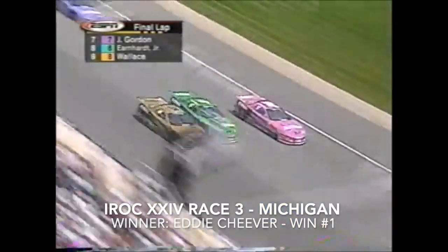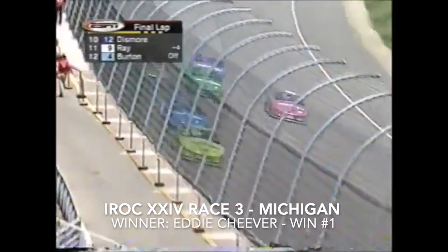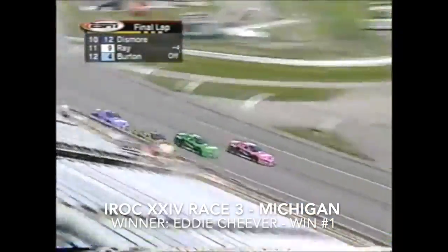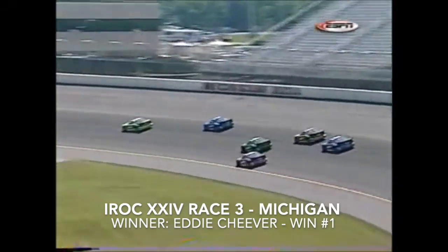Dale Jarrett makes it 3 wide. Martin in the middle, Bobby Labonte up high. Final lap of IROC Round 3, the True Value International Race of Champions a year ago. It was a 3-wide finish.